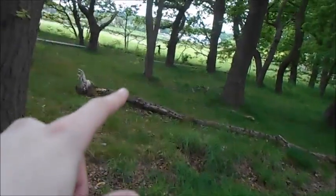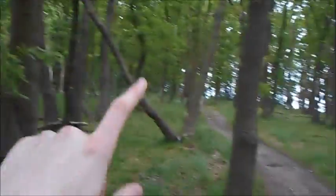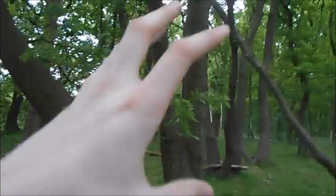But these woods, this is where I've just come from, up that path, and then there's a main road down that way. I've just come up here and I'm thinking about going up towards another path. I could go that way. But if I go up here, and then kind of that way and that way, if I get a better view of it, I'll show you.